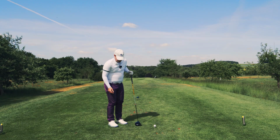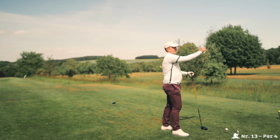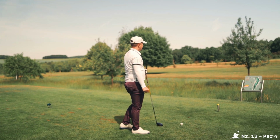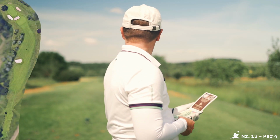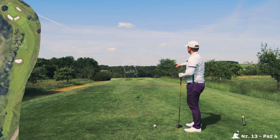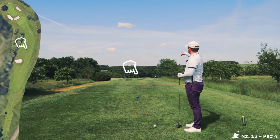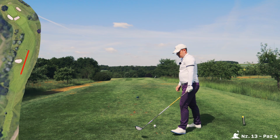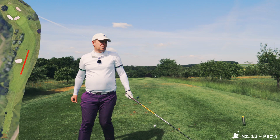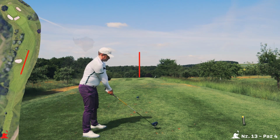So the 13th hole today, obviously pretty much into the wind, which is no good news because with 380 meters it's also not a really short hole. Aiming wise, hard to see, but there is a little pole in the middle which is a tree too. So if you go right off that pole, it should be a good angle into the green. Short can work too, but then you have a very long second one.